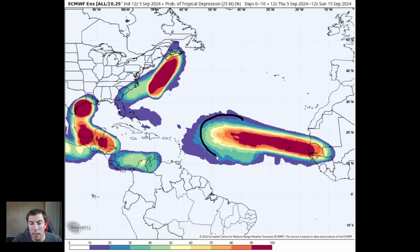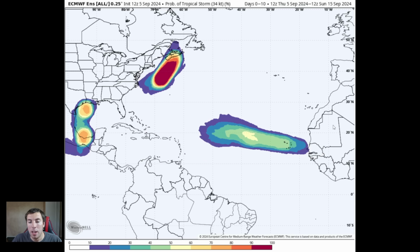But more in this area, we're really going to have to watch for tropical development, and I'm sure the NHC will be highlighting that in the next day or two. Now, what are the chances of this becoming a tropical storm? Well, guess what? There is a 50% chance that this becomes our next tropical storm out to 10 days.